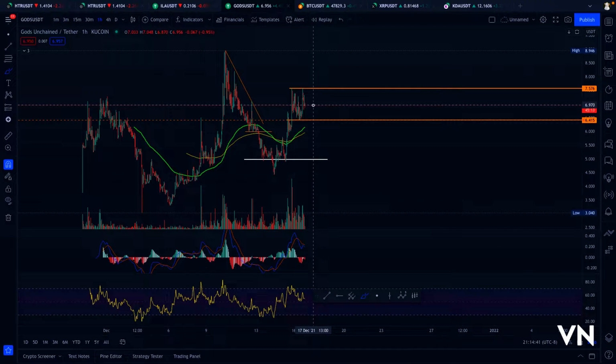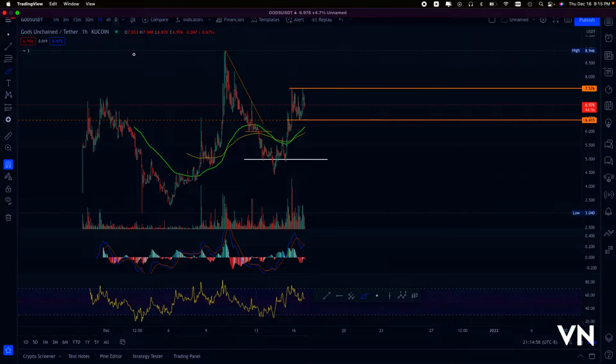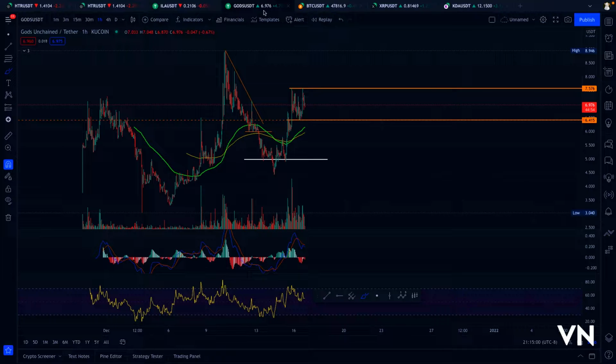Either way, I'm still happy with that. Right now, I don't have the position open, so I'm waiting for GODS or HTR to see which one is going to give me the confirmation first. I'm mainly aiming at HTR because it's at a better price. That's a lot cheaper, $1.40, comparing it to GODS, which is $6. So I'm happy with this.